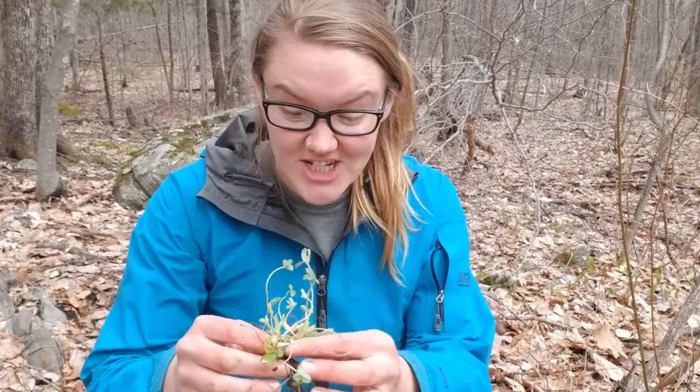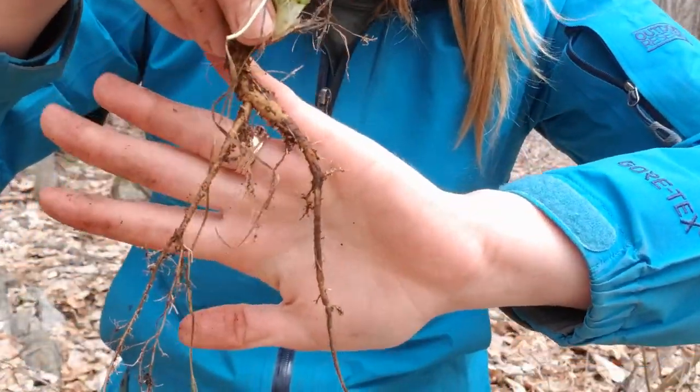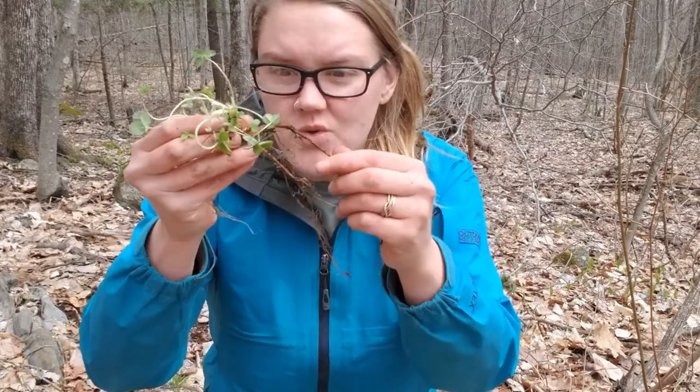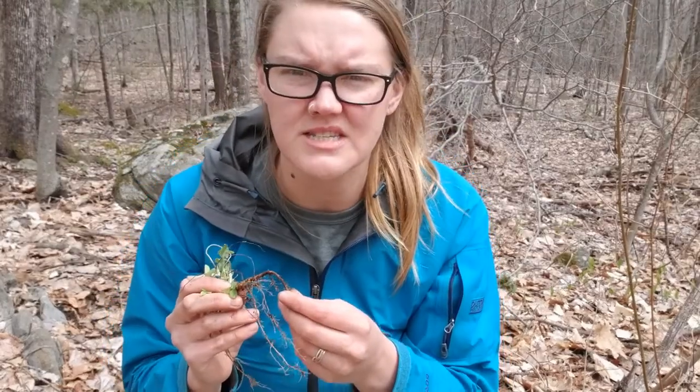All right, naturalists, now that we've dug around and explored the roots, we are going to dig up a couple of examples. Now, I just found this wood sorrel. Check out the taproot on that wood sorrel. Insane. So, you are going to go out into your yard and maybe go to a different spot from where you just dug up all of those root systems and dig up a couple of plants to check out their roots, to look at them up close, to sniff them. Oh my gosh, that smells good.